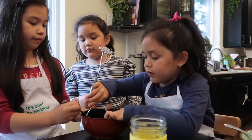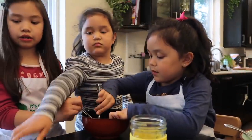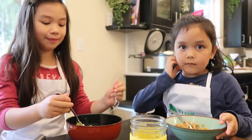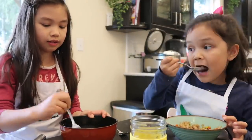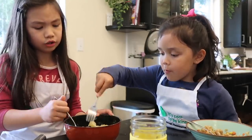No, Mia, no. You don't need the smasher. Just in case. Yeah, we'll use that later. We're gonna make a banana chocolate popsicle. I've been making things, so right now we're making a banana chocolate popsicle.